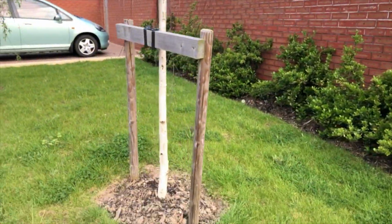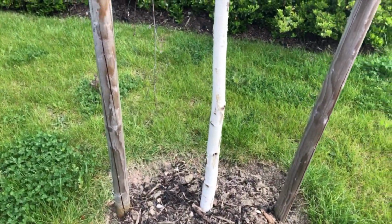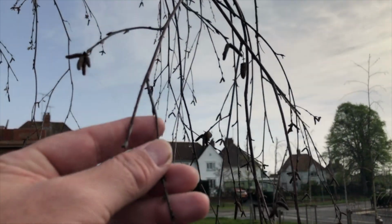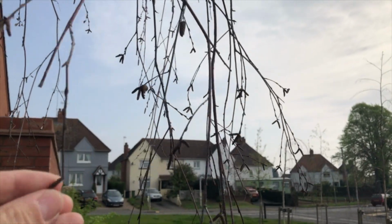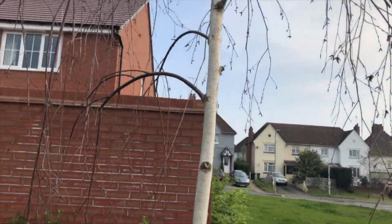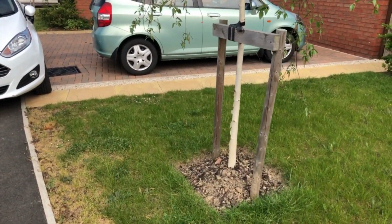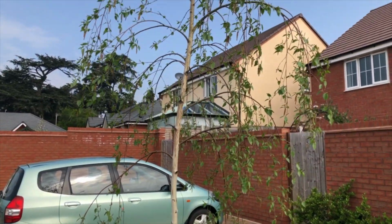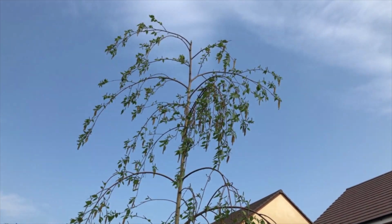Here we have our second from last. Very little in the way of mulch, and dead. Should be in leaf this time of year. And here we have one close to a resident's property, and this one has obviously been watered and it's alive.